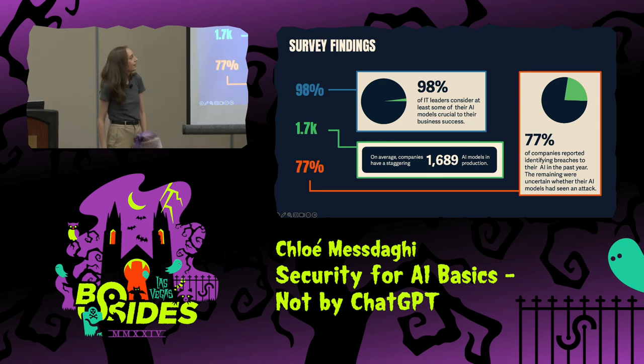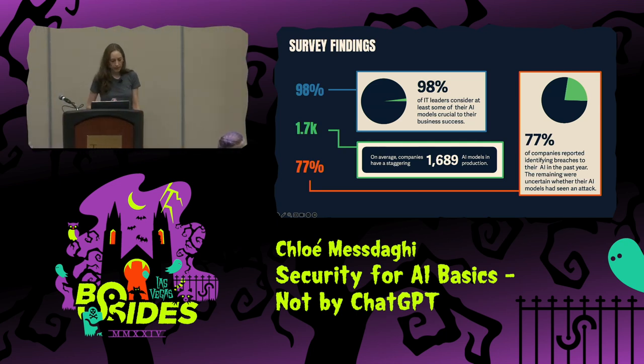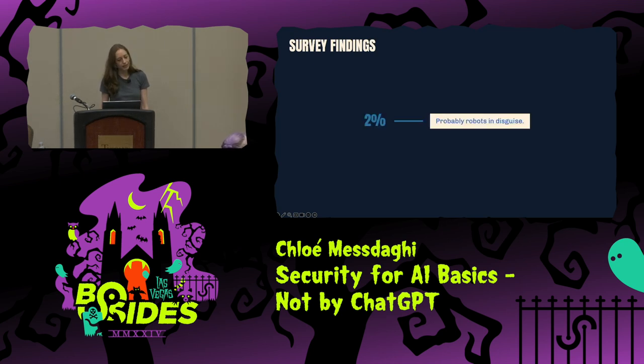Then you have the 98% of IT leaders who believe that this is incredibly important to their organization's success. I don't understand that 2% though, it doesn't make any sense. So I'm going to just say that it's probably robots in disguise. I'm just putting it out there because this doesn't make sense.